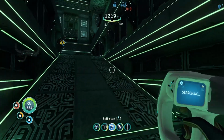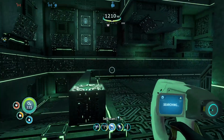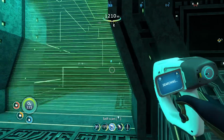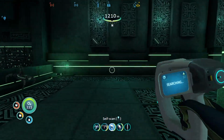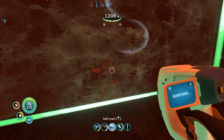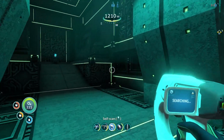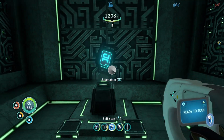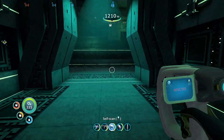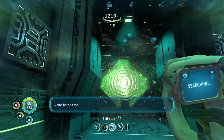So I take it our next step is finding out how to build the prawn suit, because I feel like we're going to need it. For a tablet. Now I'm out of them. Does this place have two entrances? Well, I'll be damned. I'm just blind. At least the robots don't seem to really mind me. A blue tablet? What the fuck do I do with the blue tablet? Excellent. Come here to me.